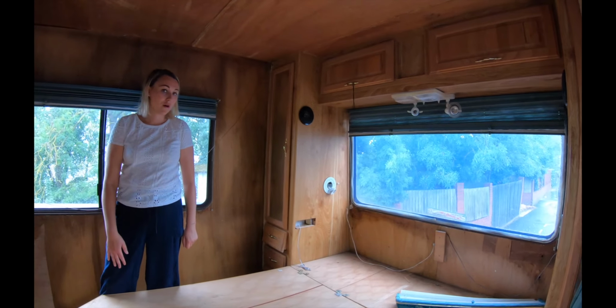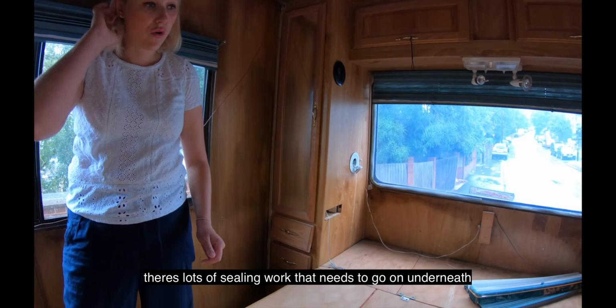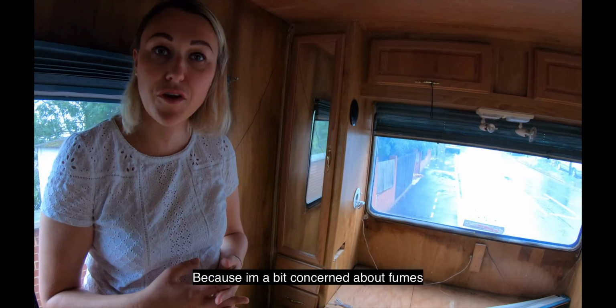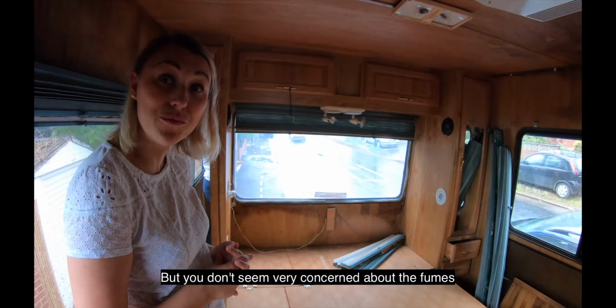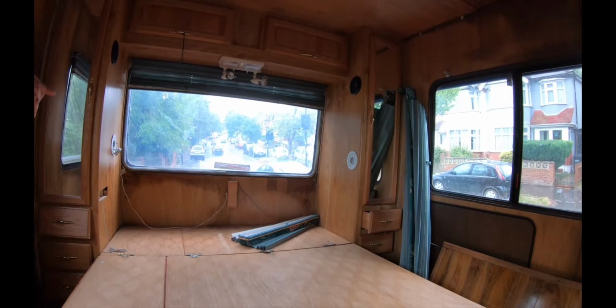Yeah. But there's lots of ceiling work that needs to go on underneath, because I'm a bit concerned about fumes, but you don't seem very concerned about fumes. That's fine. I'll be able to seal it off. Yeah, a lot better.